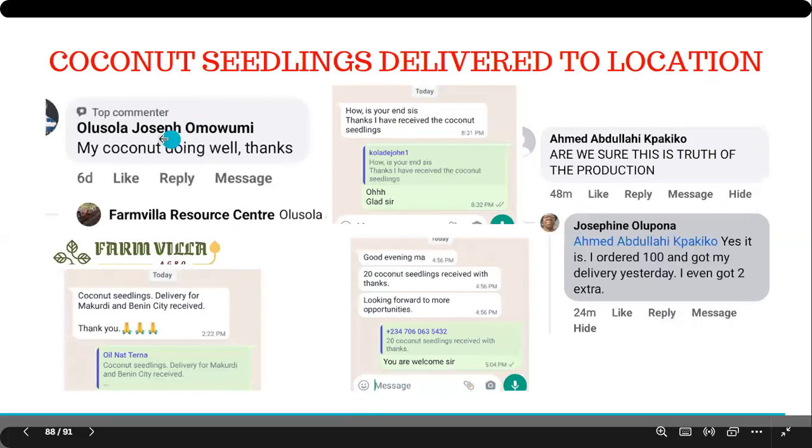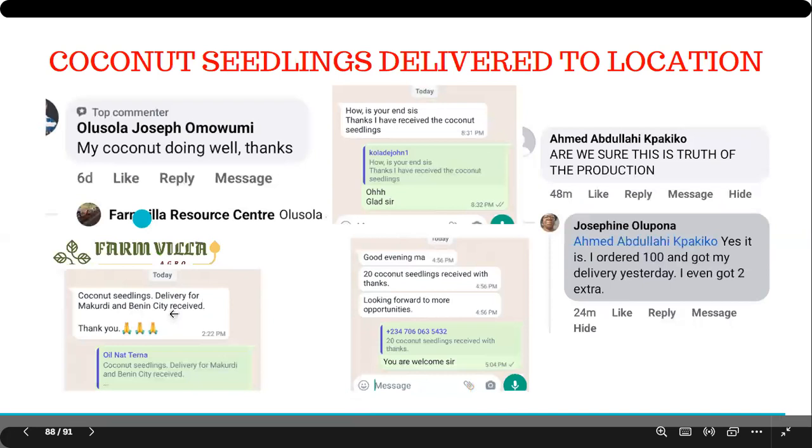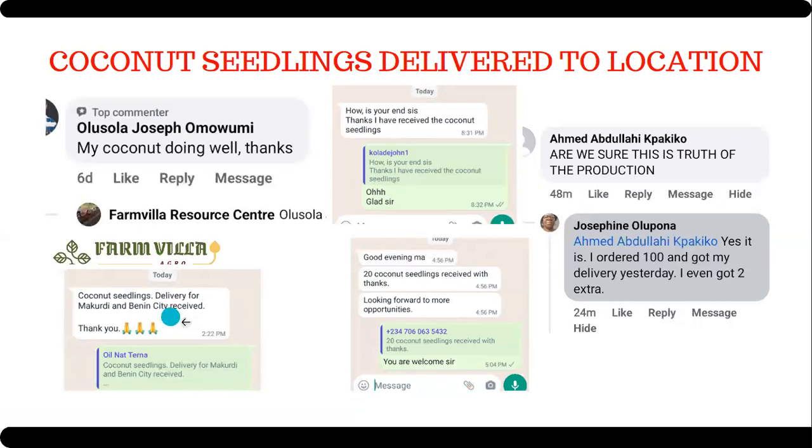I try to pick them up. Mr. Olushela just said, my coconuts are doing well. He's a member of the group. Everyone you see here is a member of the coconut planting group. Coconut seedling delivery for Makurdi and Benin. He bought for Makurdi and Benin. This is coconut seedling that went to Kwara State. I've received the coconut seedlings. This coconut also went to which state? All these are members of the group.